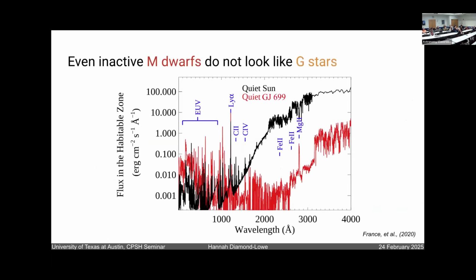But the picture is not so clear. Even inactive M dwarfs do not look like G stars. They're not just little G stars. They have a lot more high energy flux compared to their bolometric than G stars do.